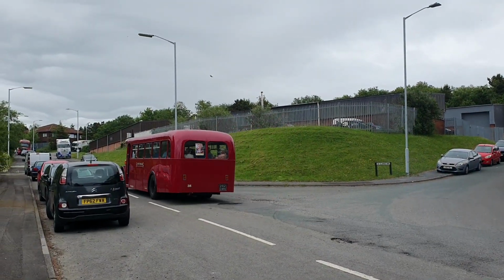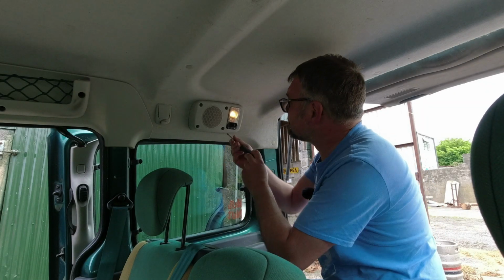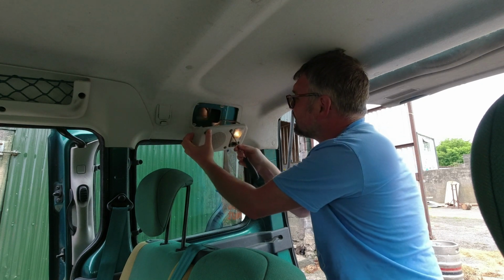But yeah, kids absolutely love the Berlingo. No travel sickness in the Berlingo, which is interesting. I don't know if it's because it's more light and airy.